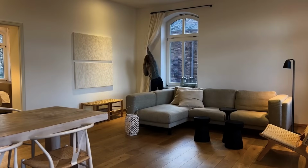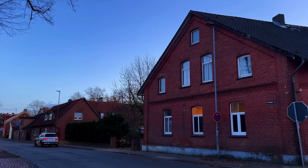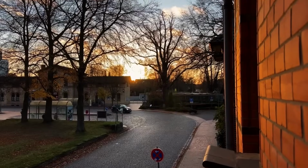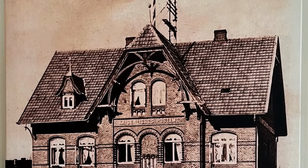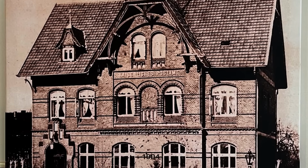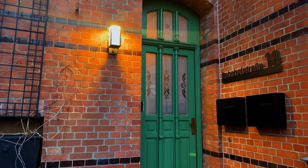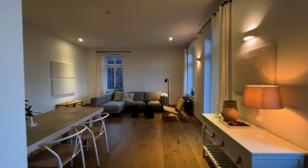The apartment itself is located in Bad Bevensen, which is a very small town in the south of Hamburg in Germany. And this town has just really kept its historic charm and its old architecture. And this was formerly the post office in the Emperor times. Like I said, the building was built in 1905 and it just has a beautiful brick facade that was kept. And the inside was completely remodeled and redone in 2015. And this is what we have today.